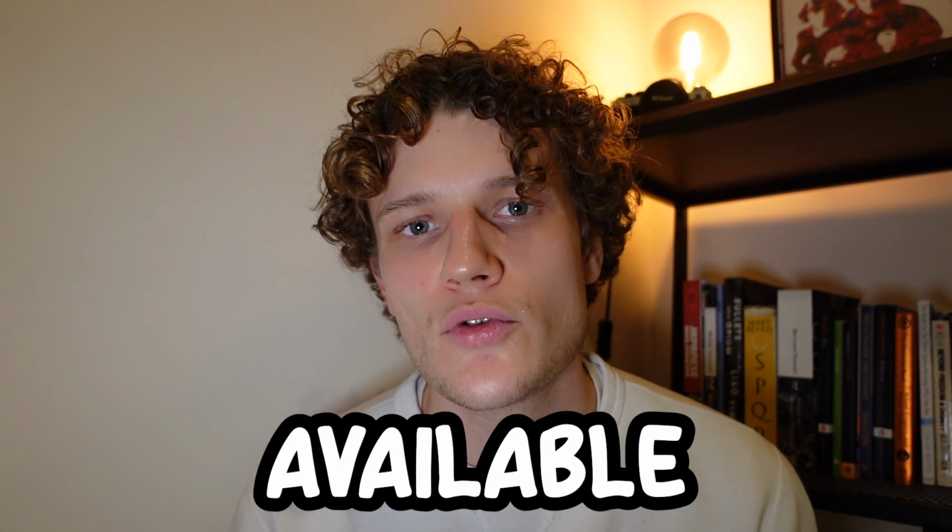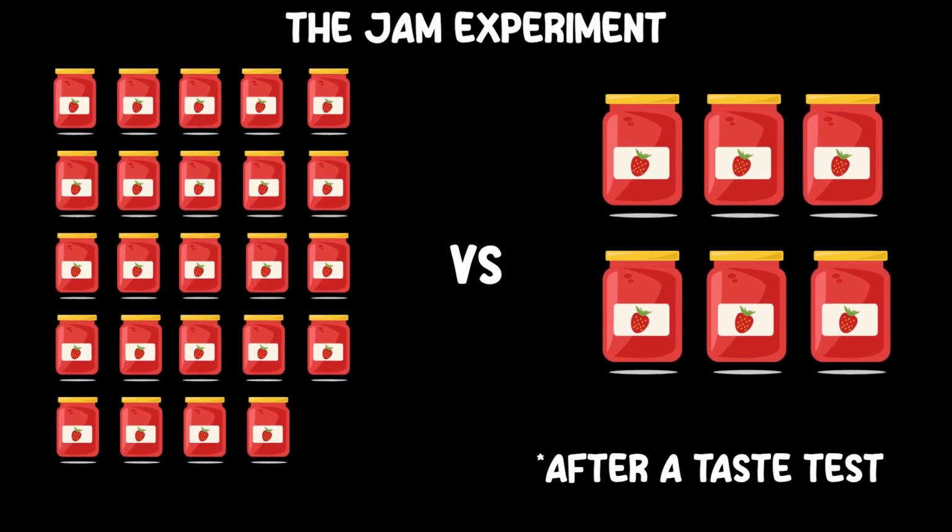The first technique is to limit the options available to the customer. In an experiment where grocery store customers were given the choice between 24 different types of jam or 6 different types of jam, what do you think they did? When given 24 options for which jam to choose, only 3% of customers went on to actually buy the jam. And when they were given 6 choices, so a much easier decision-making process, over 30% went on to go and buy the jam.